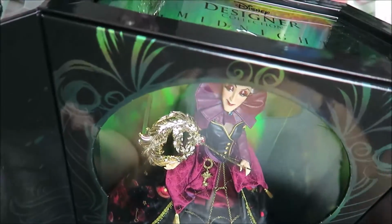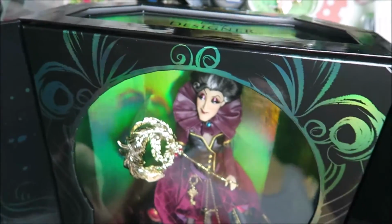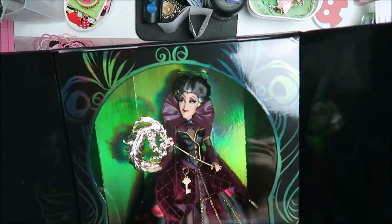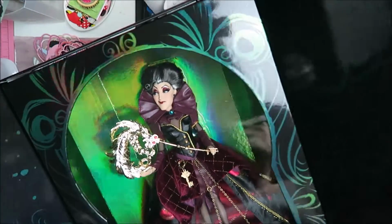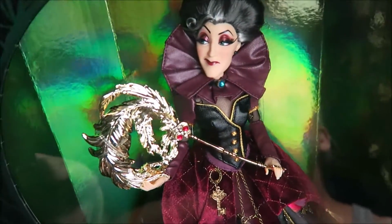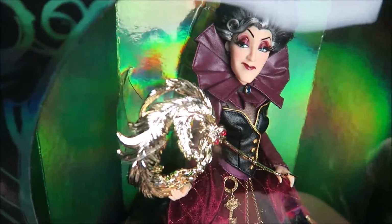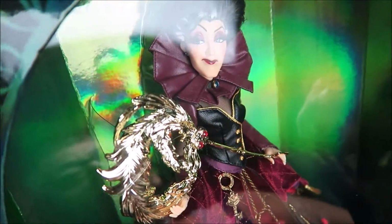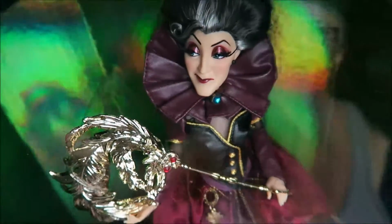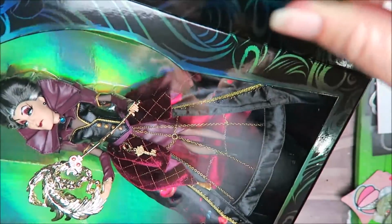But look at, oh, sorry, didn't mean to hit you. She's so big and awkward. It's very awkward, I can't film her. But do you see her? I'm sorry for all the glares. See her dress.